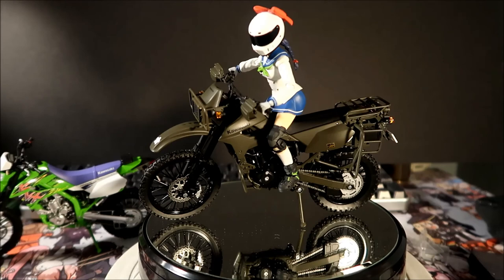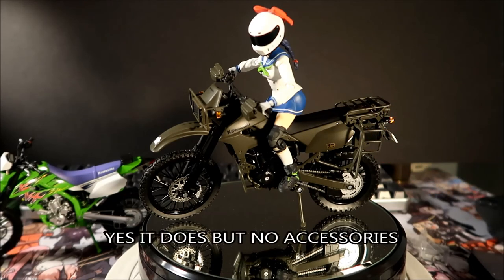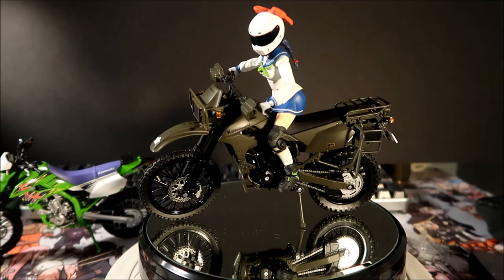I do see them pop up on AmiAmi sometimes, okay? In the used, the pre-owned figure section, they do pop up. I've seen it before, okay? The LM001 and the LM002, okay? LM001 is just the motorcycle. I don't know if it comes with the rack and all that stuff. I'm not sure. But I know it doesn't come with the accessories like the radio and the helmet and the rifle, so. Okay.